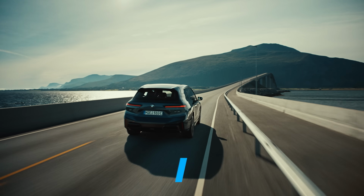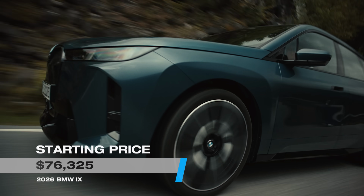But if you want to ditch the pump entirely and go fully electric, the good news is that there are some awesome electric luxury SUVs out there. Our absolute favorite is the BMW iX.